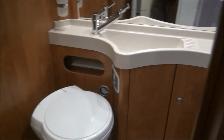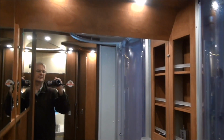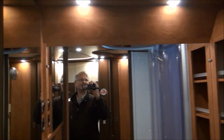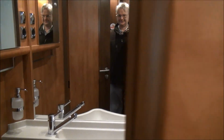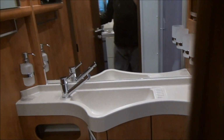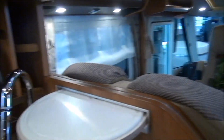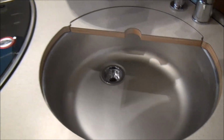The shower is in here, and as you can see there's plenty of space in there. Good duckboard on the floor. Mirror from one side to the other. Oh, look how deep the sink is. I'll have to point that one out as well. I'm really keen on deep sinks in kitchens. I'm not so sure about deep sinks being necessary in the washroom, but I'm sure it comes in handy. There you go, there's the deep sink here.